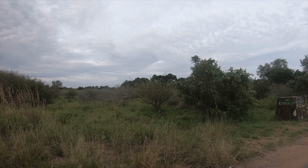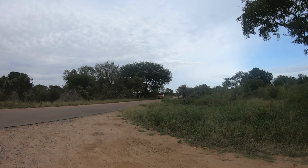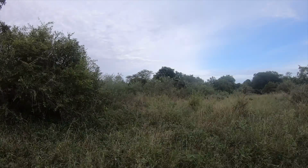Alrighty, so we are ready to turn off on the S130. I want you to have a good look at the bushveld, because after the last 2 weeks of rain that we had, not that much, but enough to make the bush more lush, you can see that the grass cover and the trees just look much fuller and greener than the very first episode. But hey, let's continue on the S130 to the S137, and yeah, maybe we find some more lions this morning.